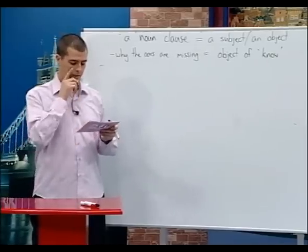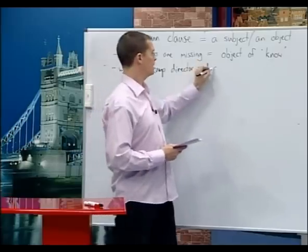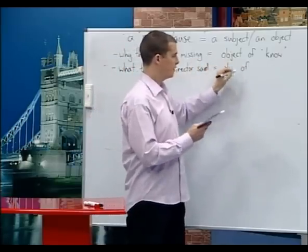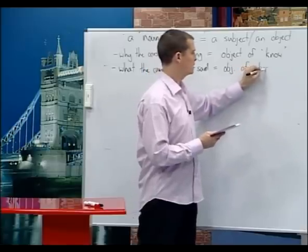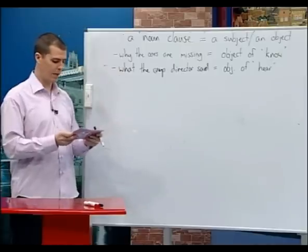Okay, the second sentence, what the camp director said. This is a noun clause, and it is the object of the verb hear. The sentence was, Hank couldn't hear what the camp director said. So this is the object of the verb hear.